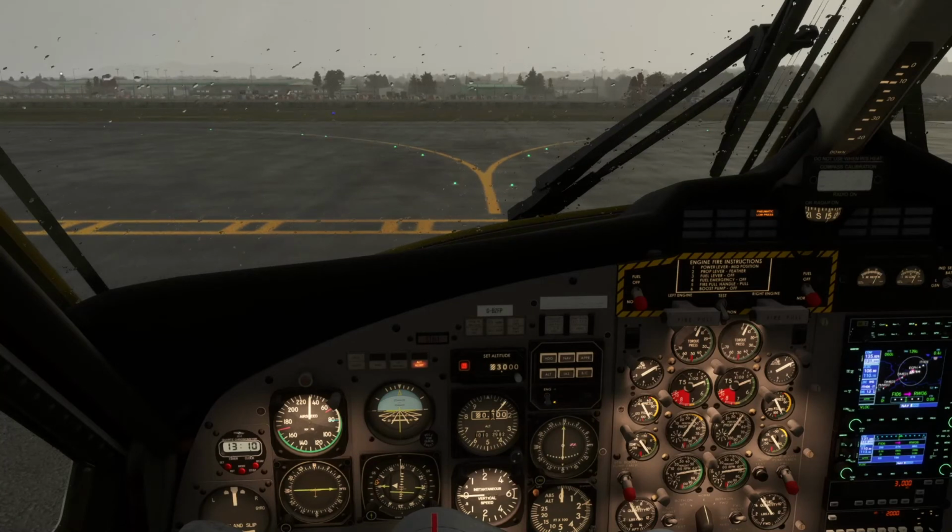Scottish Control, November 34 Kilo Hotel, clear of the active, taxiway Bravo. Easy 868 Alpha, roger that, clear to land runway 05, the surface wind 050 degrees, 3 knots. And the November aircraft, Edinburgh, do you have a particular choice of stand you require? Scottish Control, 316 is parking for me there on the east north hangar. Yeah, that's fine, that's approved.